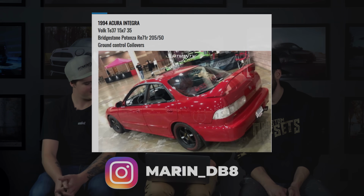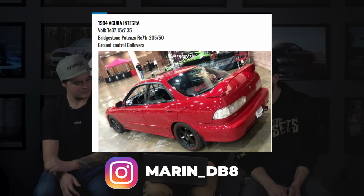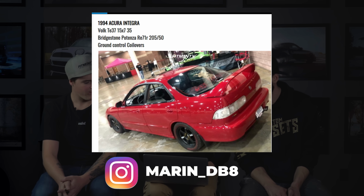Next up, we have a 1994 Acura Integra on some 15x7s, +35s, Bridgestone Potenza RE71Rs, 205/50s. Ground Control coilovers. This is our boy Marin's DB8, and he does not own a DB8. He wishes he had a DB8.